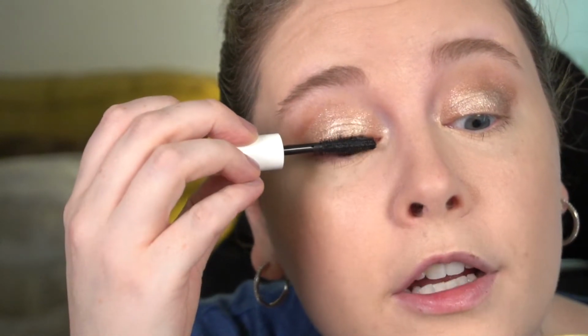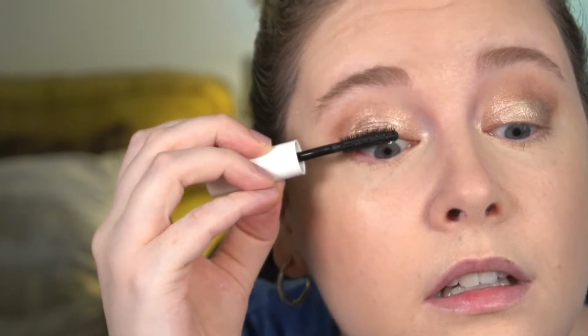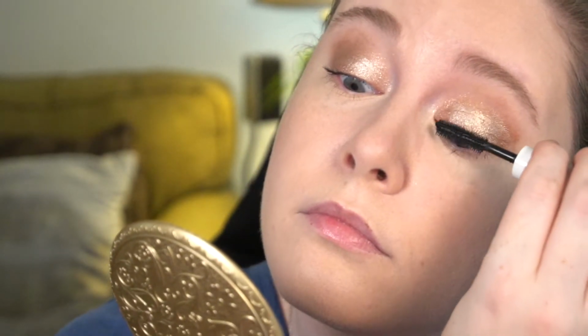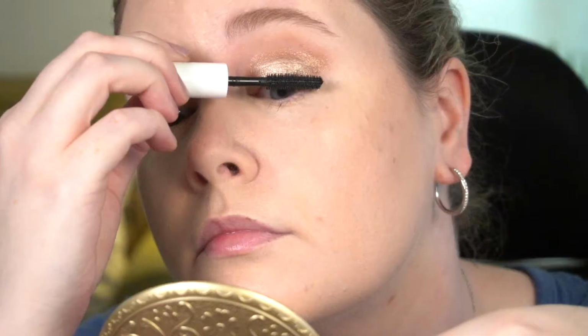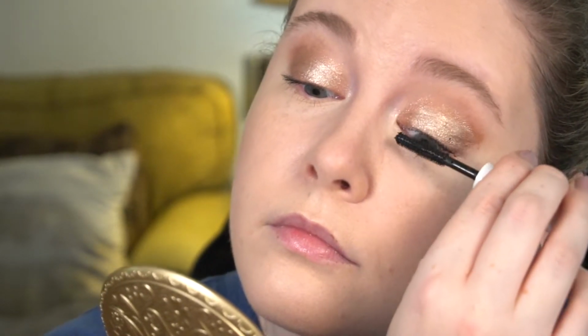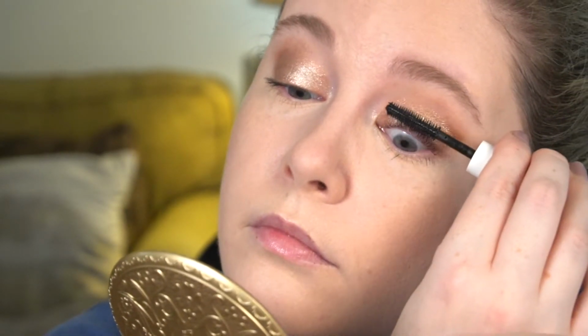I tend not to like this kind of brush because you have to make sure that you have the right side. So that is one coat on this eye. All right, so one coat on this side, one coat on this side. I think I managed to somehow get a better side of the brush. So I guess it was building up the volume a little bit more.